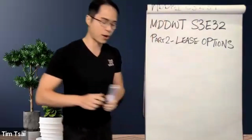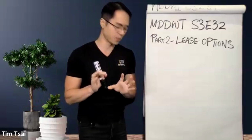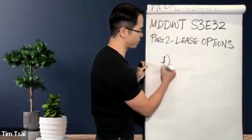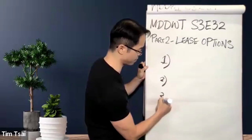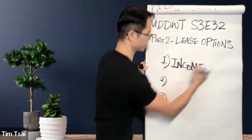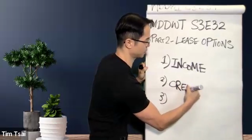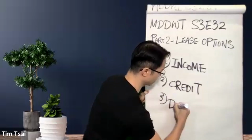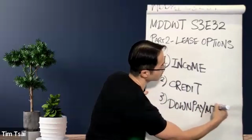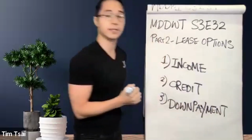So sometimes I will draw it in a circle, but I don't want to confuse everybody now because we just talked about the wheel of wealth again. So I'm just going to say the 3 different factors. I'm going to list them out, okay? Is what we call income, credit, and down payments. Income, credit, and down payment.